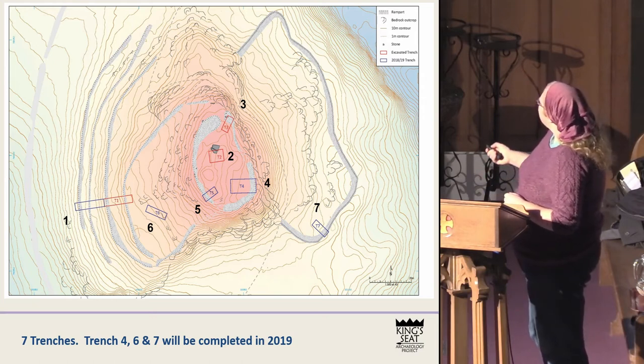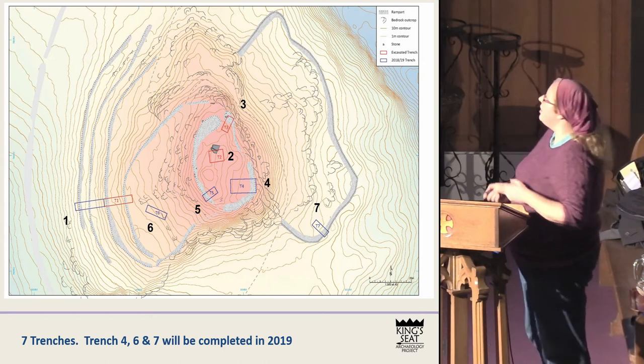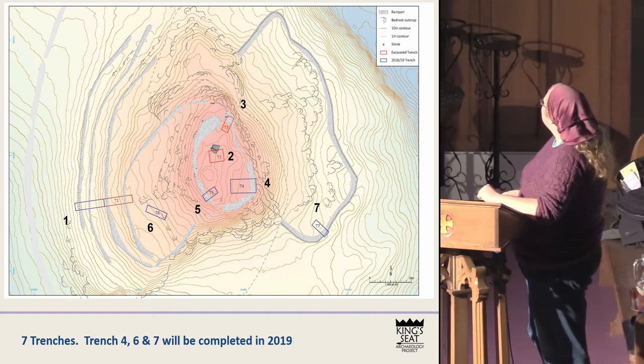This plan outlines the same features as the Royal Commission plan and marks out where we had our trenches. We had permission for 7. Trench 3 and Trench 5 looked at the Upper Citadel wall, Trenches 2 and 4 looked at the interior of the Upper Citadel, Trench 6 tests its middle terrace, Trench 1 tries to understand the construction and phasing of the banks, ramparts and terraces on this side, and Trench 7 again tests the construction for comparison on the east.